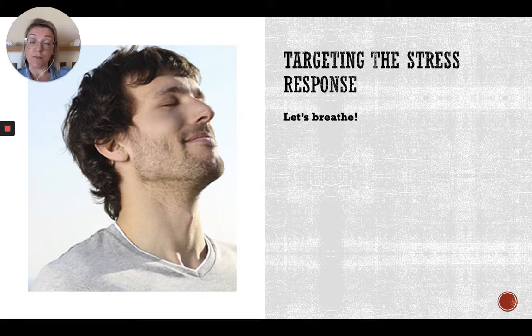The second is a strategy that targets the stress response. So we think about the stress response around our breathing pattern and how that changes in the stress response. So our breathing rate is often quickened in the stress response. So one of the easiest and best ways to target that is by helping ourselves to regulate our breathing pattern again.